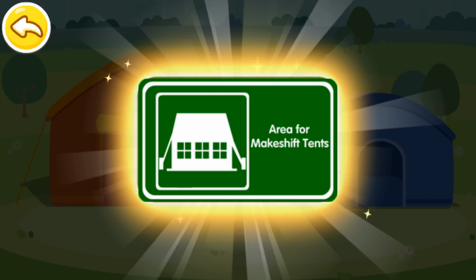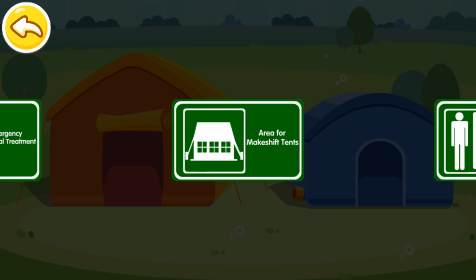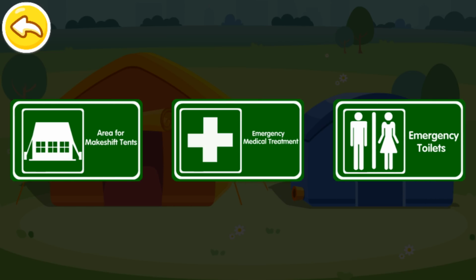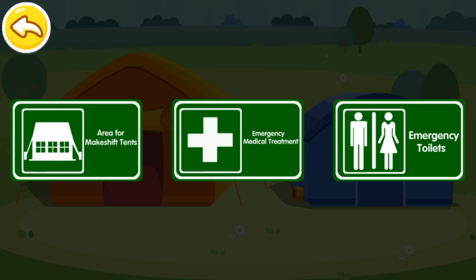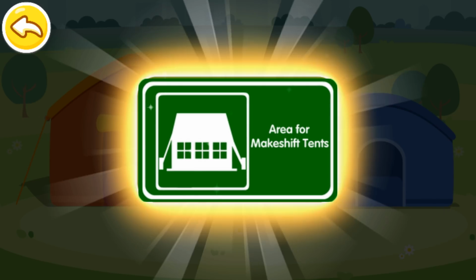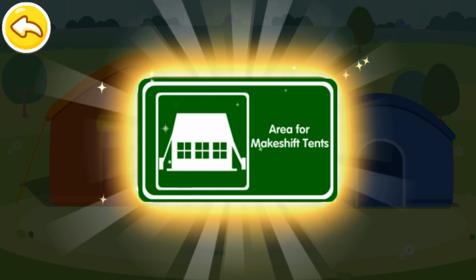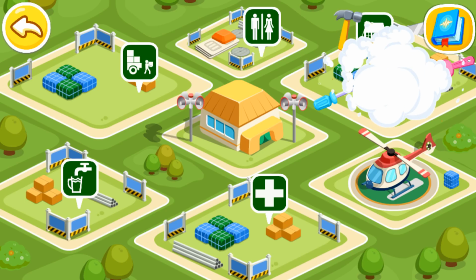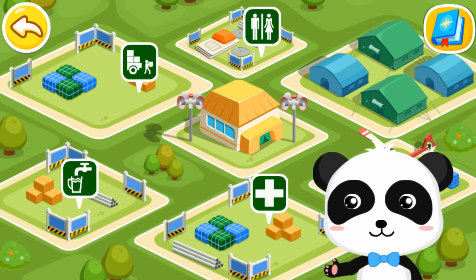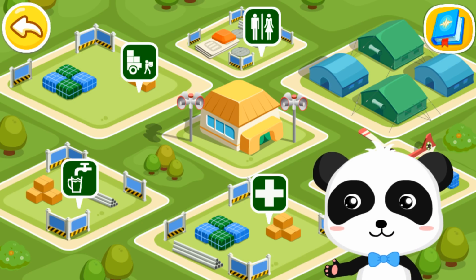Here is the emergency shelter. You can come and sleep here. Do you know the sign for an emergency? That's right! It's the sign for the emergency shelter. Great! An emergency shelter has been built. Let's go build other facilities.